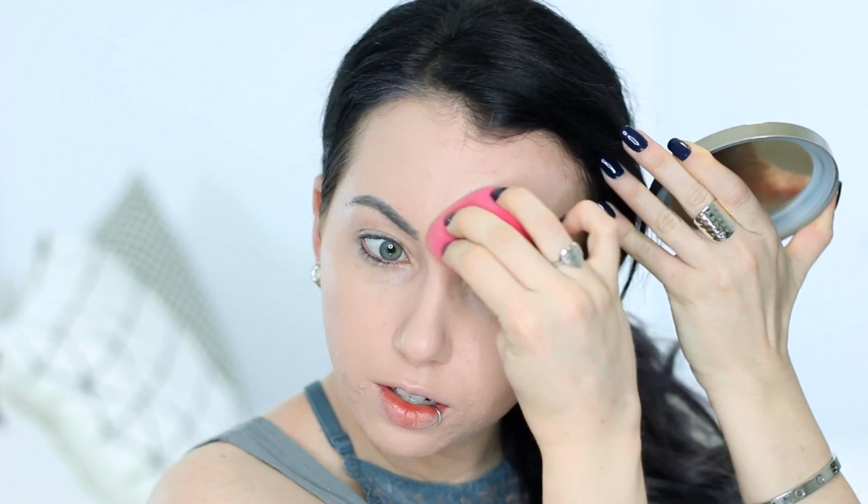Okay, I'm getting much lighter coverage with a sponge. Yeah, with the sponge, this looks like about low medium coverage. I also feel like the product isn't going as far with the sponge. And it's not looking textured on my skin at all. It looks very nice and just kind of skin-like. The center of my forehead looks really good.